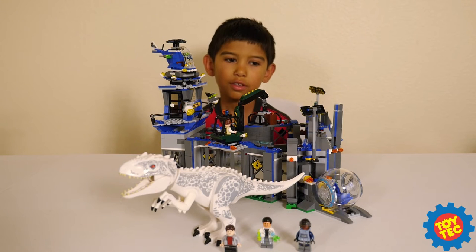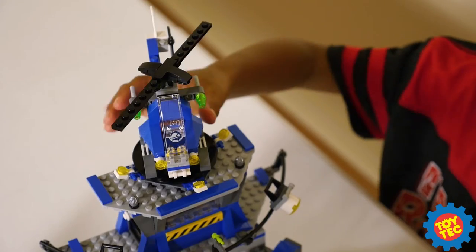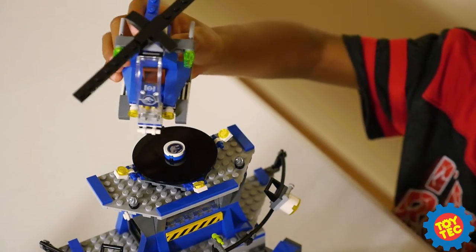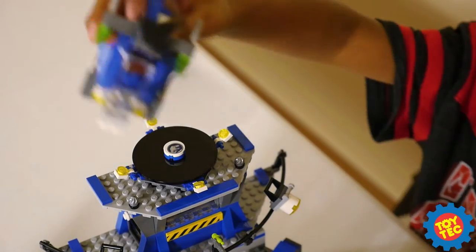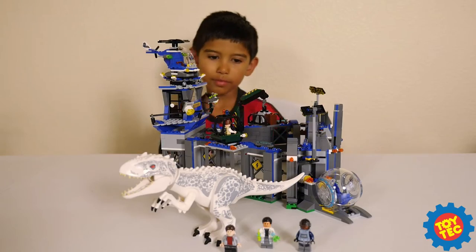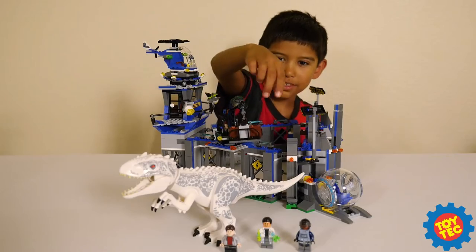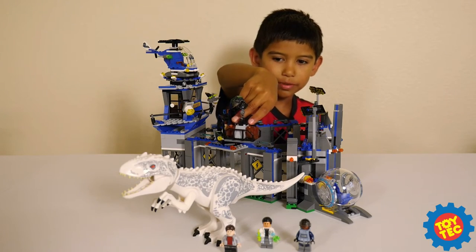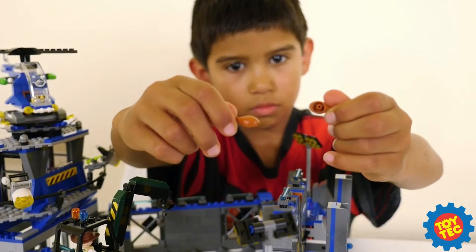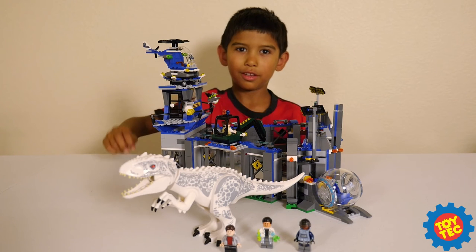Okay, everybody, now I'm going to show you the cool facts about it. The helicopter. Every time I build different helicopters, they always slip off. But this one has a hole and I could stick it on. My next cool fact is this. It has two pieces of meat for Indominus Rex, and it could put it right in here and drop it.